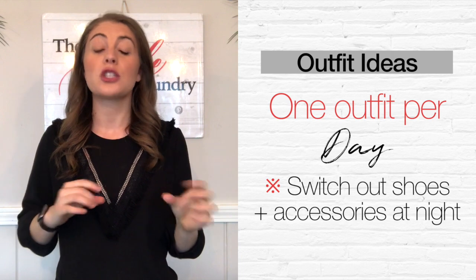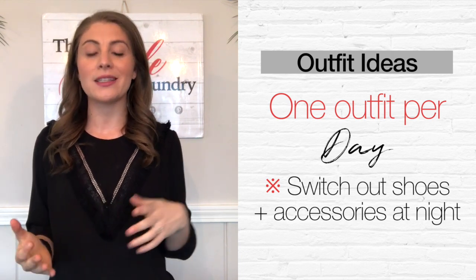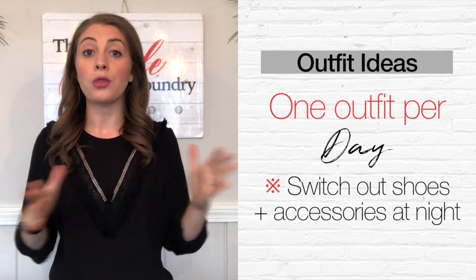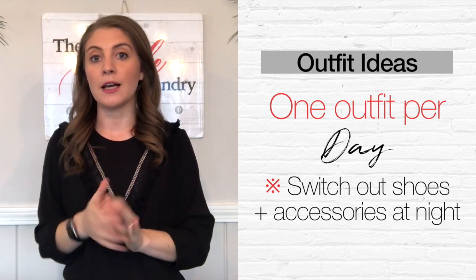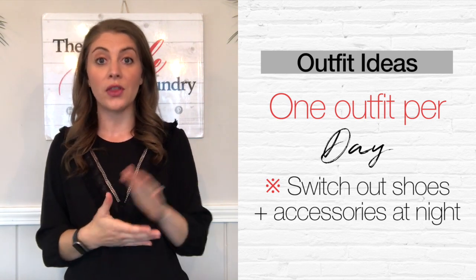The beauty of sightseeing trips is that you're going to be able to pack kind of one outfit a day and switch out the shoes and the accessories in order to dress it up for night, because you're probably going to be walking around doing your sightseeing throughout the whole day, and then you might just want to get a little dressed up for night. So very easy, one outfit per day, extra accessories to dress things up a bit, or extra shoes for that.